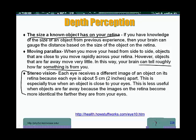Remember that our eyes are about 5 centimeters apart, about 2 inches apart. That means the perspective of each eye when it looks at an object is going to be different, which means that we are going to have two different images. Each eye is going to see a different image from the other one, a slightly different image. Now, of course, close by objects are going to result in images that are much more different than further away objects.